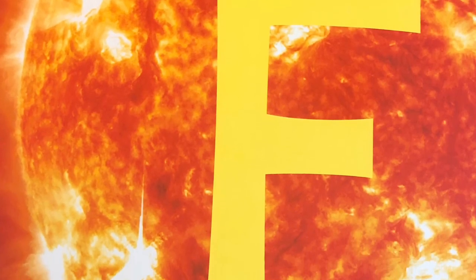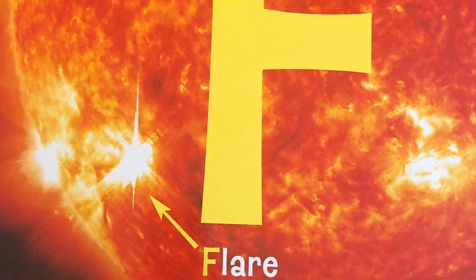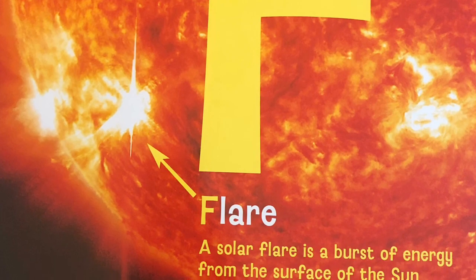F. Flare. A solar flare is a burst of energy from the surface of the sun.